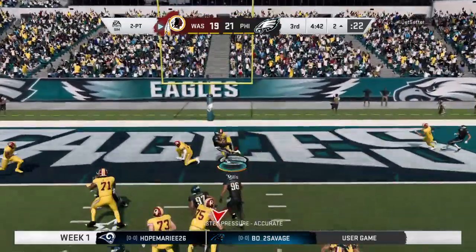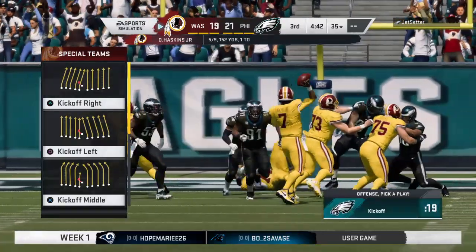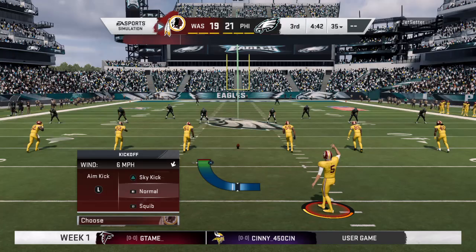From the gun, it's Haskins. To the goal line, but it's incomplete. They made the decision to go for 2. They didn't get it. They remained down by 2 points. Should they have kicked it there?